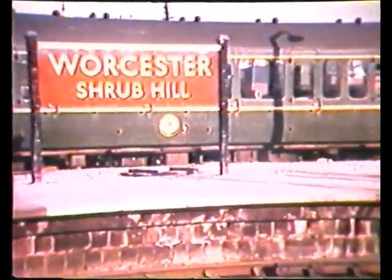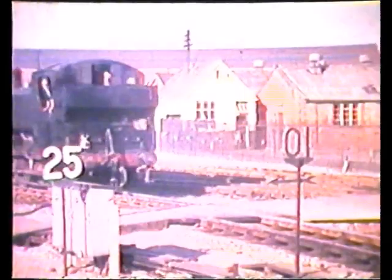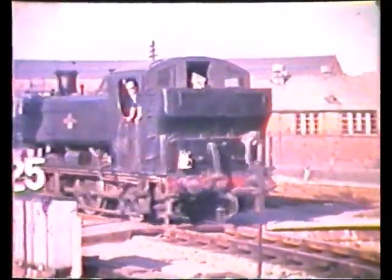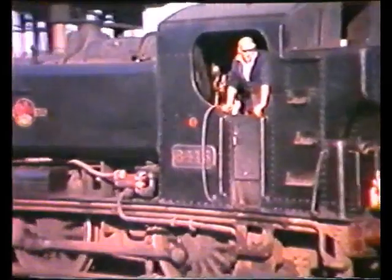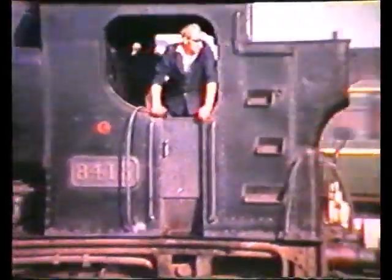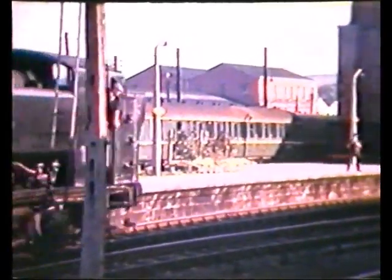Worcester lay astride the River Severn, and although Shrub Hill Station was not as central to the town as Foregate Street, it was the junction for lines to Hereford, Birmingham and London. Locally based 8415 runs through. 2246 and 6388 go off to shed.